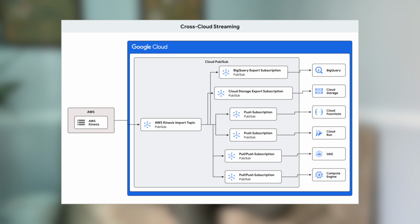And now they have a new feature called import topics that supports only single source AWS Kinesis data streams. So you can say that this Pub/Sub topic gets data from a Kinesis data stream, and then in a very secure fashion, because you use IAM roles and whatnot, you can stream your data from Amazon Cloud to Google Cloud, and then distribute it from this Pub/Sub topic to BigQuery or to your Cloud Run applications or to other workloads you have on Google Cloud.